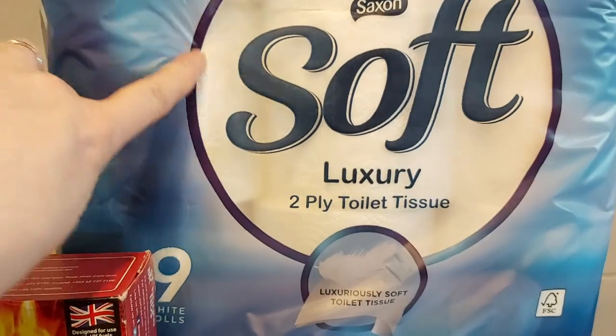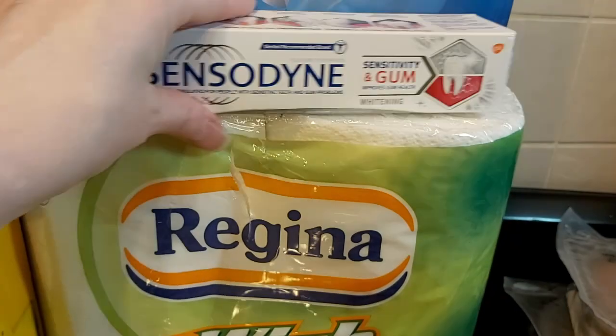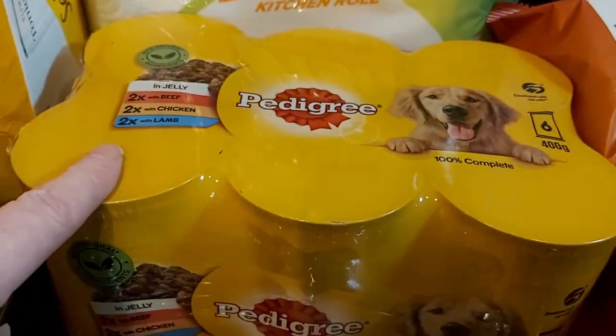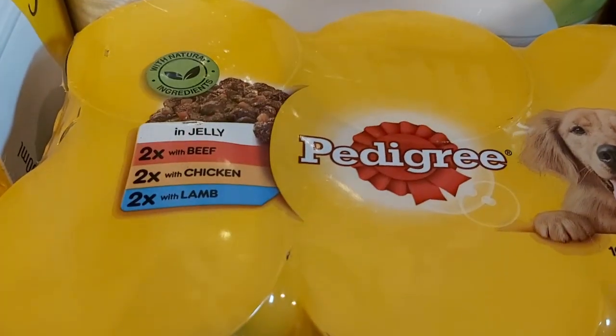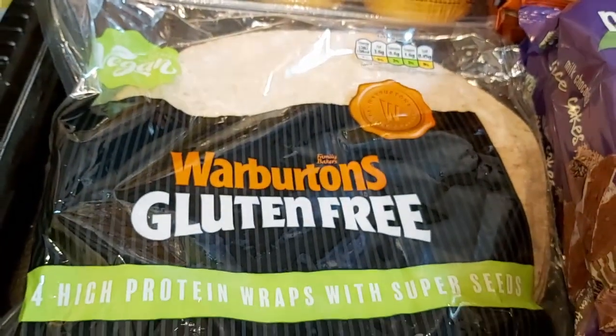Schweppes tonic, some toilet tissue and some kitchen roll, and some toothpaste. Then they hadn't got Jess's normal food, so I just had to buy this little 6-pack, and I think it's got vegetables in. I hope she'll like it.